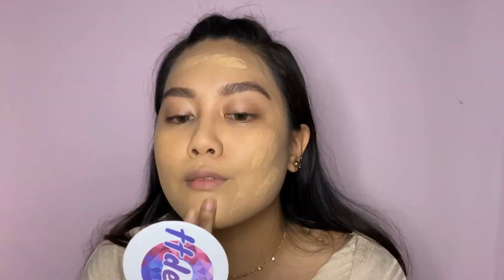Okay, so there you go. That's the second layer of foundation on the right side of my face. And honestly, you guys, so far I'm liking the finish of the foundation on my right side because it looks a little bit more skin-like. Let's see how this foundation performs on the left side.